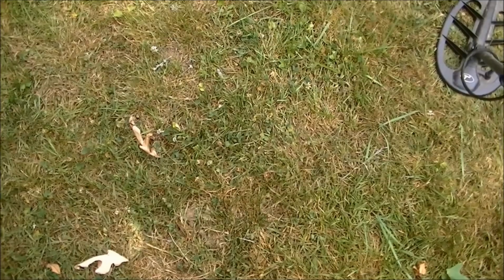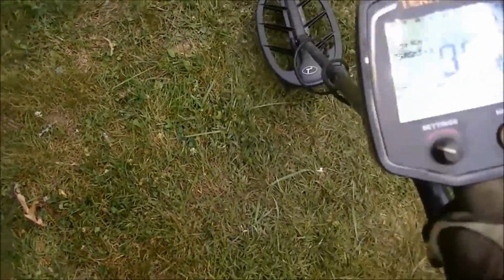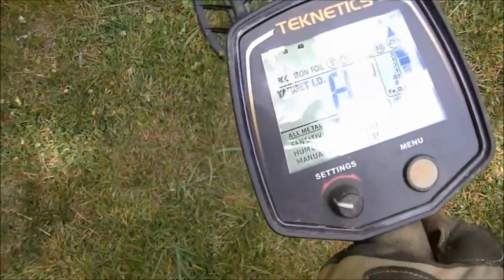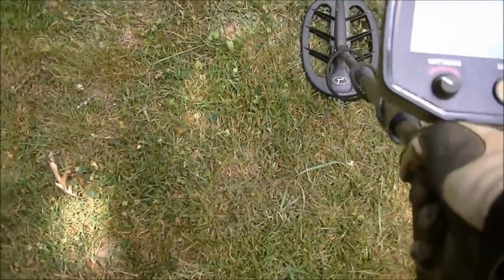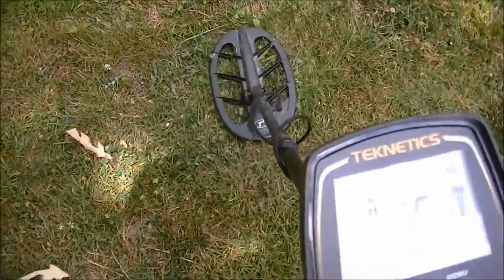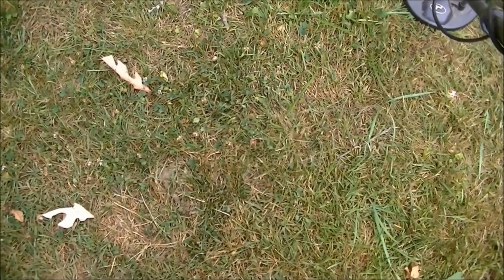Woohoo! Got a nice bigger high signal here. It's double hitting a little bit, but it's hitting in the mid 80s. That could be a silver coin, like a bigger one, like a quarter. But it could also just be aluminum. A lot of aluminum pieces off from the building materials for this house. I'm gonna say that one's probably not gonna be a silver coin, but it may be something interesting. Hopefully not just aluminum. We'll see.